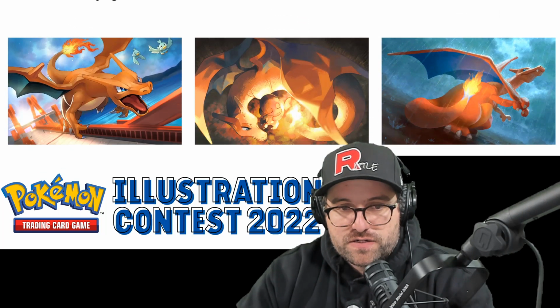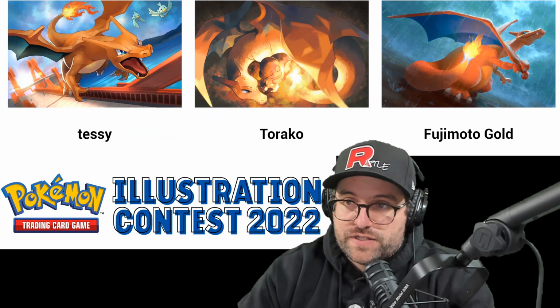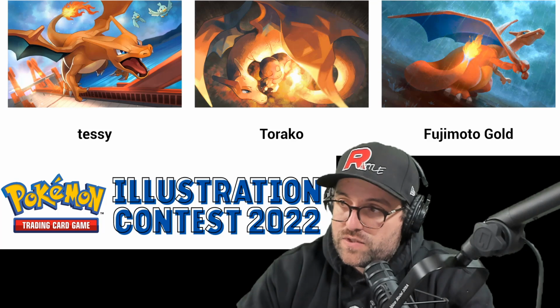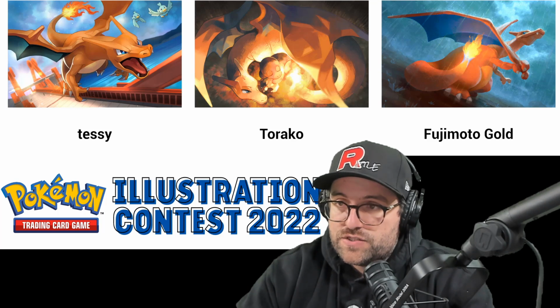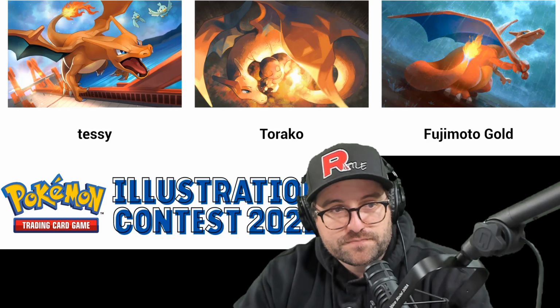A lot of these Charizard cards, there's definitely a lot. I mean, a lot of the cards in general, or the artworks in general, you can tell there was a ton of work that went into these. Even without the thought process behind what they were going to draw, just the sheer amount of detail on a lot of this stuff is insane.